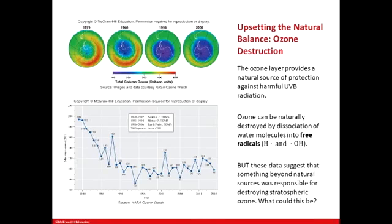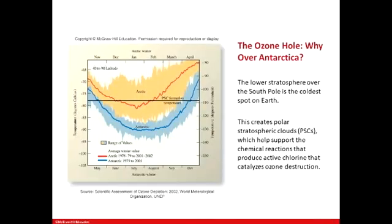We can look at this another way when we look at the ozone hole on slide 22. Why over Antarctica? Well, as it turns out, Antarctica just by nature happens to be a very good laboratory where these radicals can produce themselves and hang around long enough to be destructive. Its temperatures and the polar winds are just right to create an environment where these radicals can be destructive. Just reading the verbiage, the lowest stratosphere over the South Pole is the coldest spot on Earth.